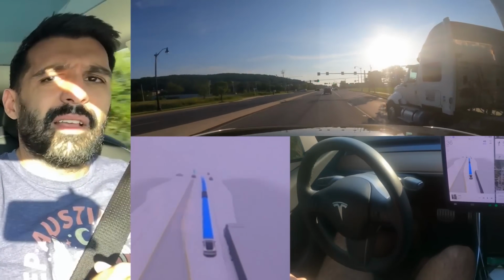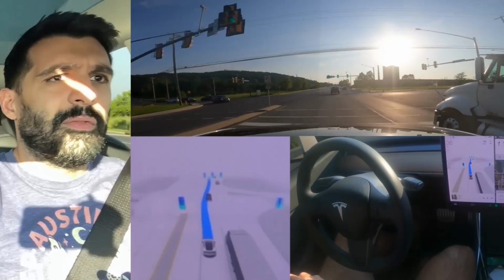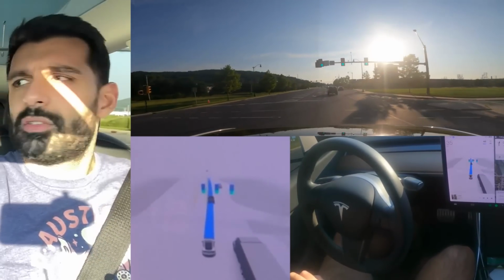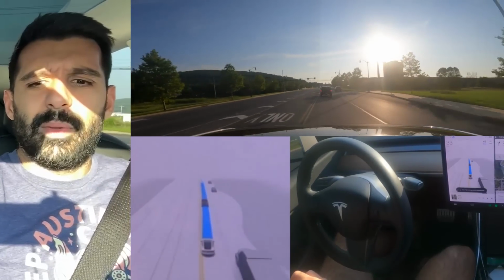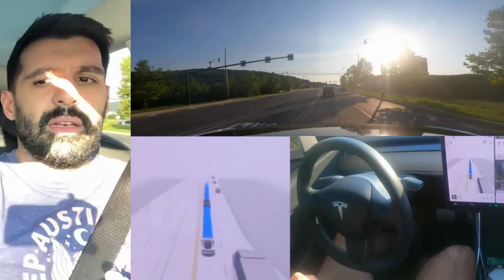And the car's driving itself. I haven't done anything. That's very weird. Okay, so here it veered to the left a little bit, and I think it was to create some space with it and the semi-truck on our right.